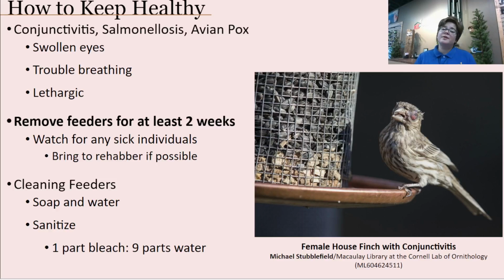Some people also use vinegar to clean their feeders, but I would still recommend using that as the sanitizer rather than completely ignoring the soap and water, if that makes sense. We want to make sure that there is nothing in there that could possibly make our finches sick.